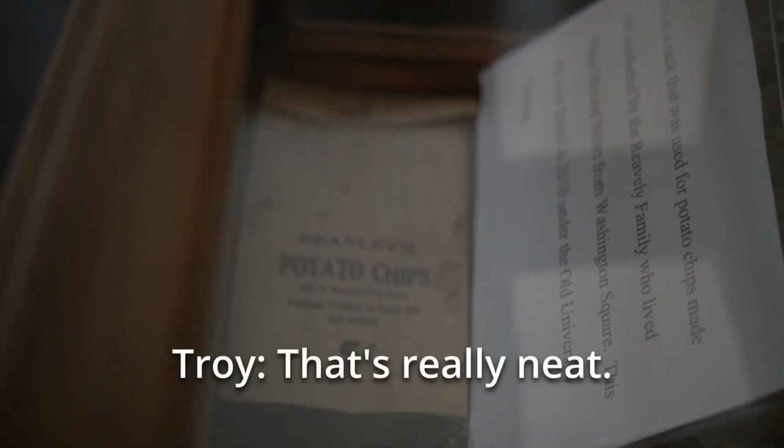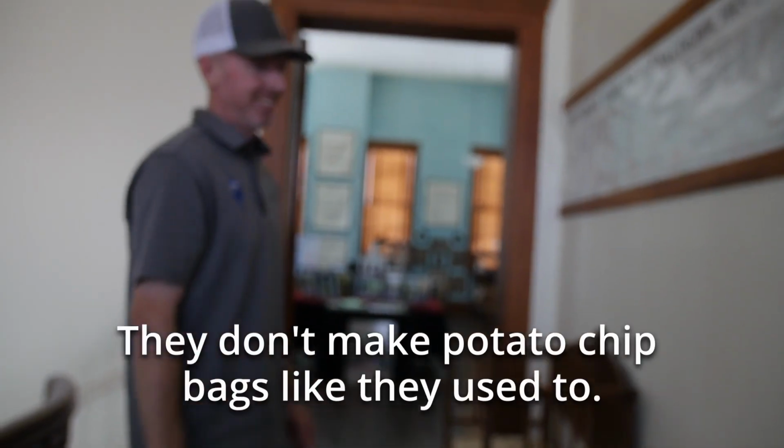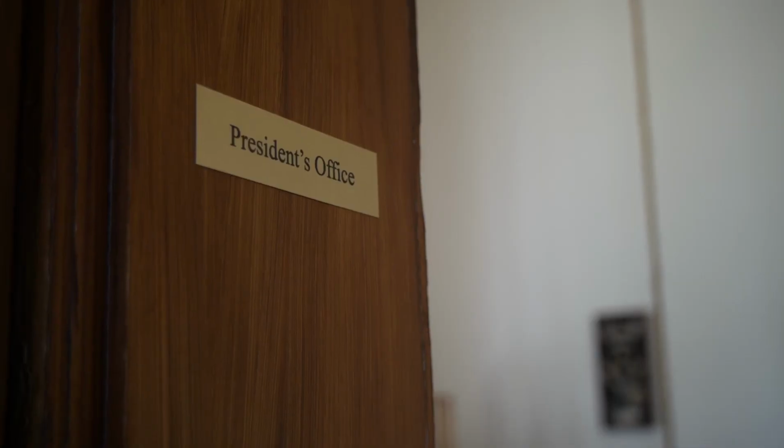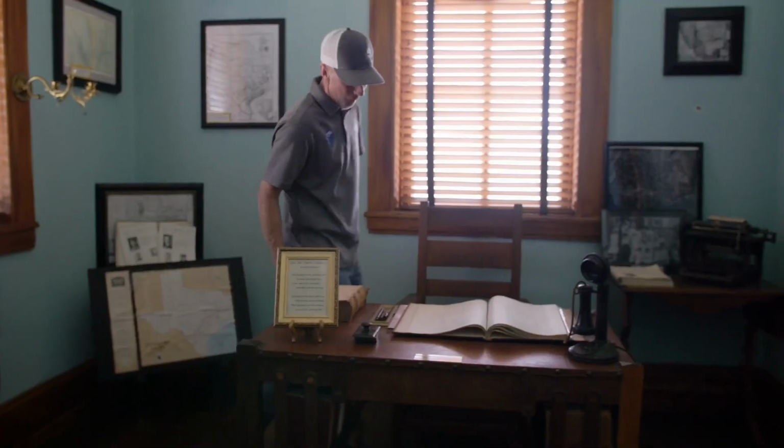That's really neat. Were there any potato chips left in it? They don't make potato chip bags like they used to. Oh, the president's off. Sit in the chair, man. This is it.